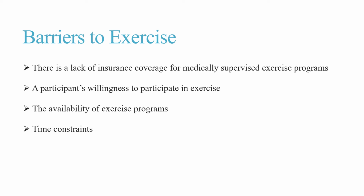A person's willingness to participate in exercise can be a barrier. One of the symptoms of peripheral artery disease is leg pain when exercising. If a person cannot push past the leg pain to exercise, then they're probably not going to exercise.